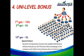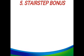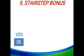We got the fifth one, something we call stair-step bonus. Stair-step bonus simply means when you join the company, you become a distributor. But when you accumulate 10 points, you become Silver Executive, or SE. When you become SE, the company will be giving you 10% of the sales volume from your team, the whole of the team.